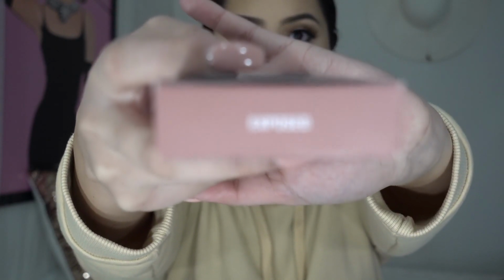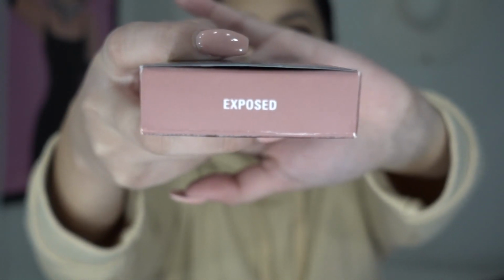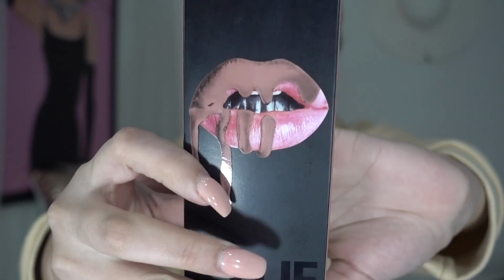This is Exposed. Let me see if it'll focus. There we go. This is the Exposed Kylie Lip Kit. Like I said, I've never tried any of her products before. I'm not the type of person to say, oh my gosh, I need this because she came out with it. So honest, true opinions all the way around here on this channel.